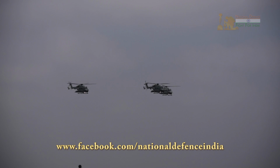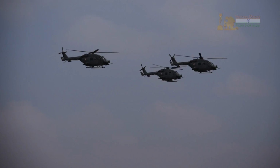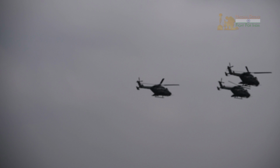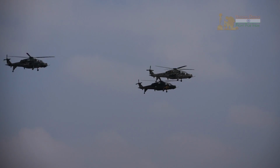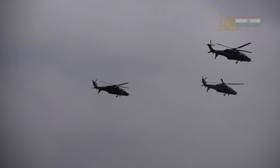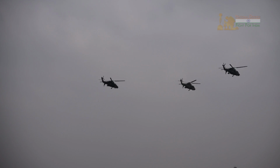Now, here comes the Dhruv formation, led by Wing Commander John and Wing Commander Jay. This formation is being flown by the Army Aviation test pilots. Finally, ladies and gentlemen, comprising this awesome helicopter formation is the new formation of ALH, led by Colonel Chad and Colonel Bob.